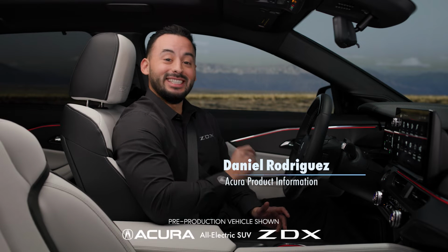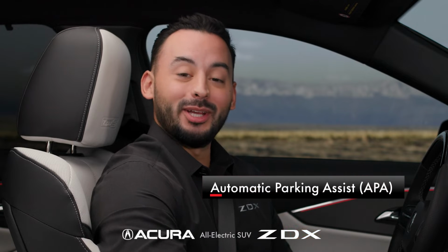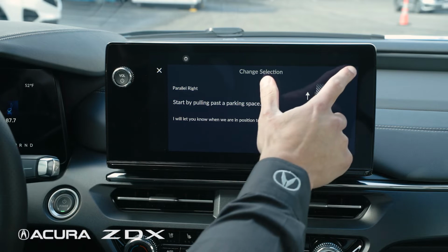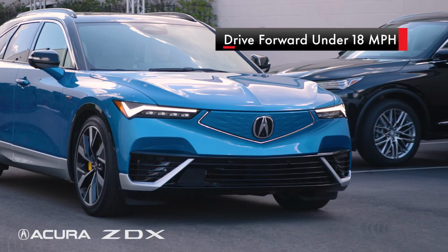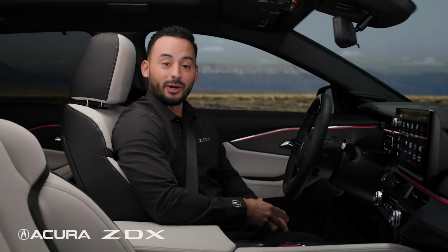The all-electric ZDX features the latest intuitive technologies. To activate Automatic Parking Assist, or APA, press Auto Park Assist on the color touchscreen and make a selection. Drive forward at no greater than 18 miles per hour. Or, to search for a parking space to the left, turn on the left turn signal.